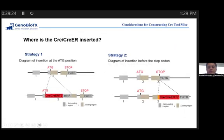So for knock-in alleles, the location of the Cre insertion needs to be considered. Let's say you can insert either upstream in the 5' region, maybe at the ATG of the first coding exon, but keep in mind that this insertion will probably create a knockout mutation of your gene of interest.